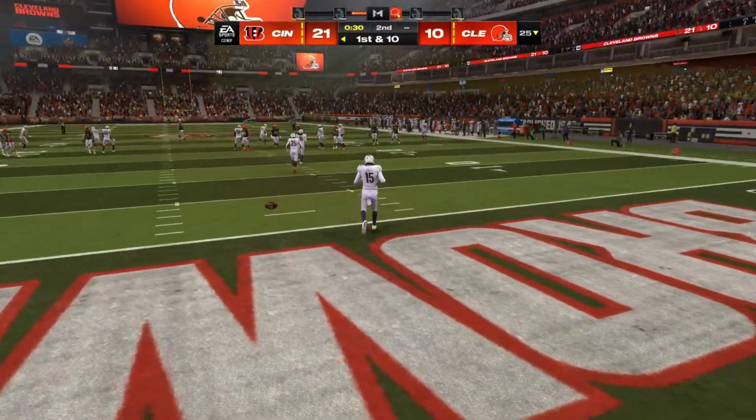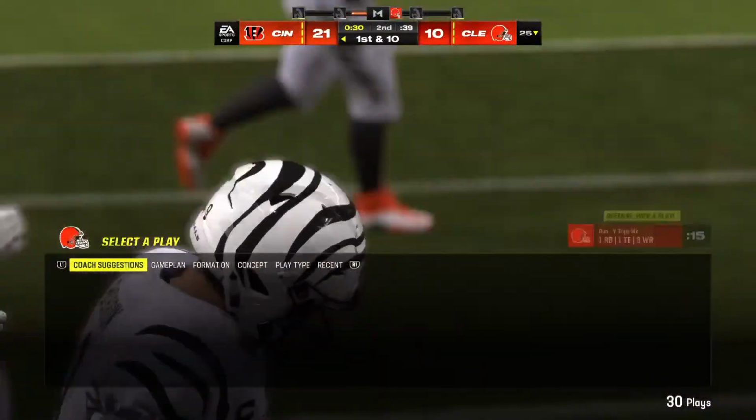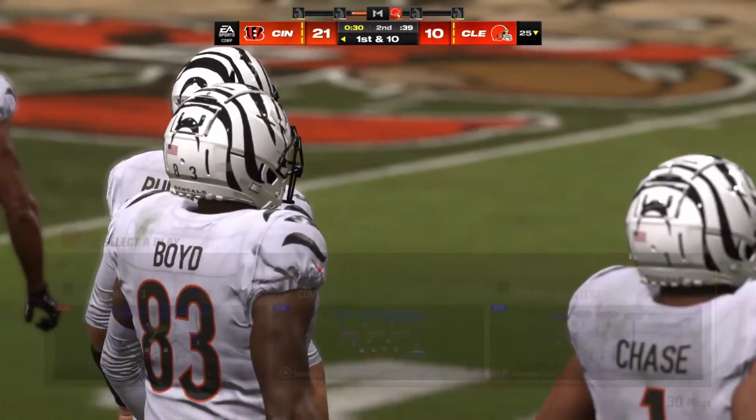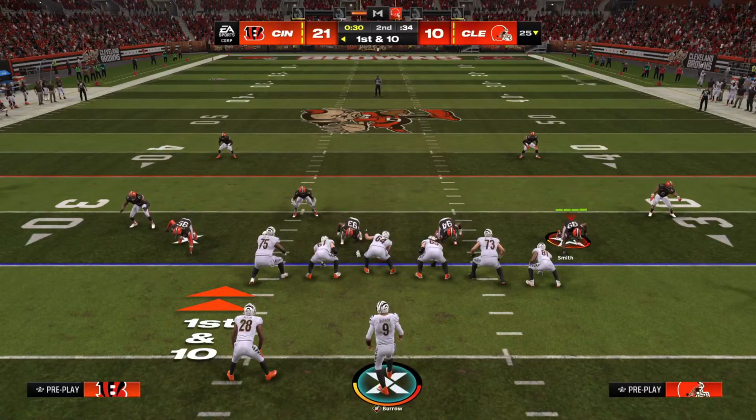And not wanting to risk anything here late in the half, he'll just take a knee, and they'll bring the football out to the 25. And the Bengal offense is going to see the ball one more time in this first half. And with a 2-score lead already, they may just look to get this thing to the locker room.